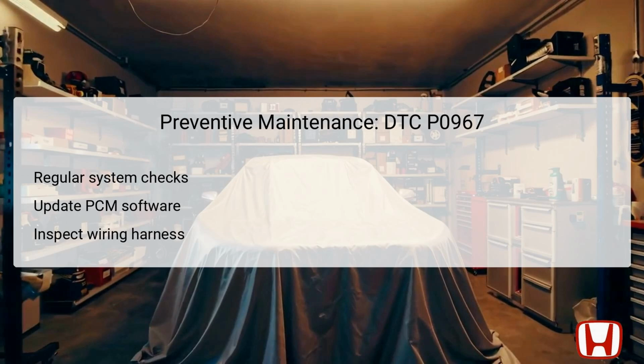Furthermore, regular inspections of the wiring harness connected to the solenoid and the PCM can help catch signs of wear or damage, preventing shorts or failures. Keeping the electrical system clean and secure can dramatically reduce the chances of encountering DTC P0967 in the future.